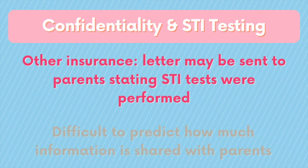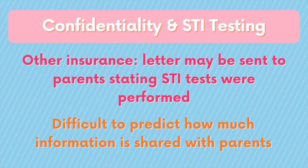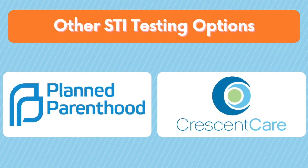If you are covered under your parent's insurance, an explanation of benefits letter sent to them may list that STI tests were performed. However, in this case, it is difficult to predict how much information will be shared with your parents. If you would like comprehensive STI testing but do not want to go through insurance, you can pay out of pocket for STI testing at a community provider in New Orleans.